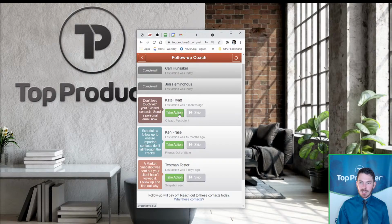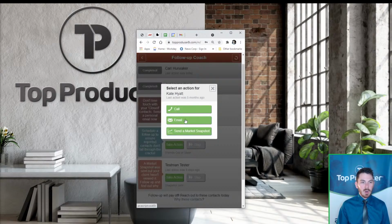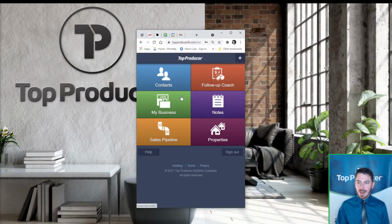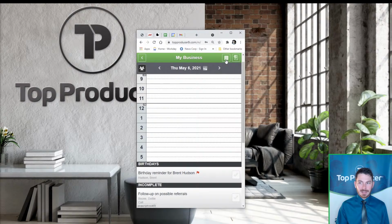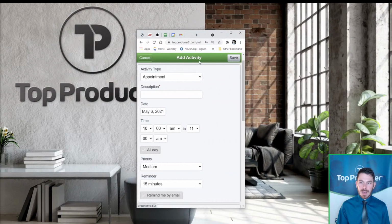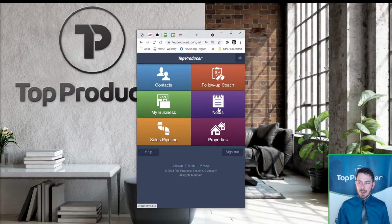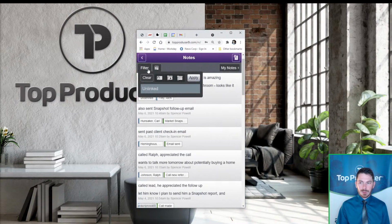You can take action. Let's say we want to take action on this closed contact. It'll let you call them, email, send a snapshot right from your phone. And then document that and schedule a follow-up. Very, very powerful. My business is the equivalent to your tasks and calendar. You can toggle between it in the top right here. You can also create a new task. Notes is your notes section. You can filter it as well.